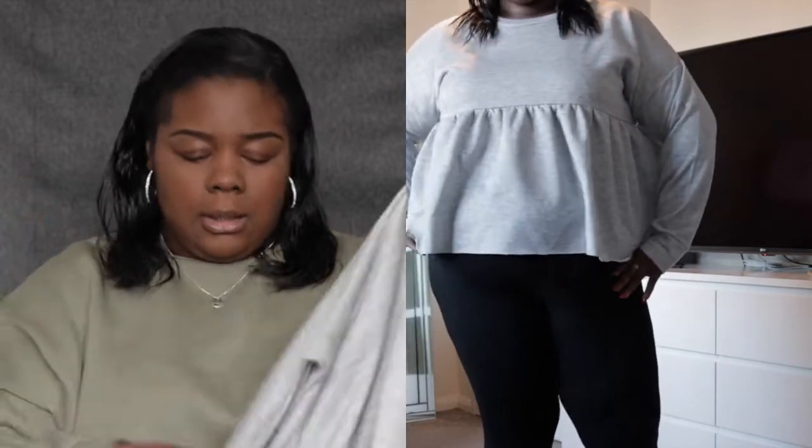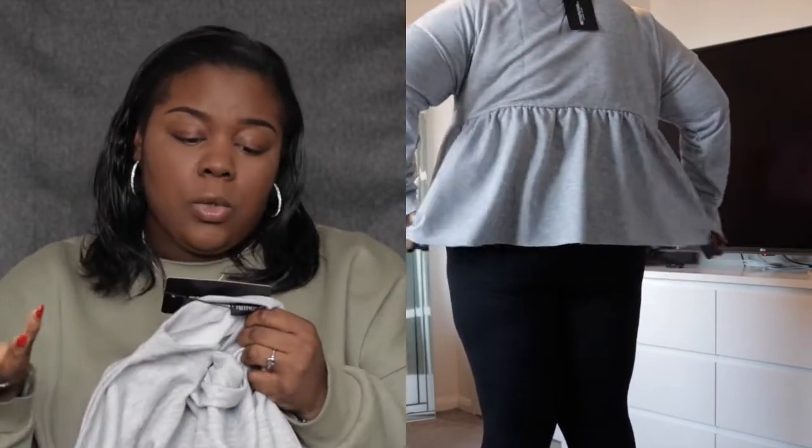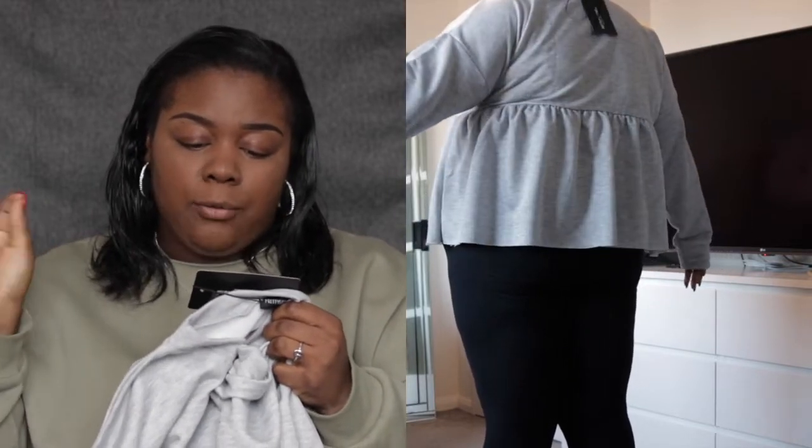So the next item I'm going to show you is this top. And I'm not too sure about this top. I love it, but I ordered a smaller size because, let me see what it's called, I'm sure it said oversized. Well, this is called the Plus Grey Marvel Sweat Frill Detailed Fray Hem Top. And I got it in a size 22. I probably should have got a size 24. Although it does look fine, it looks fine.